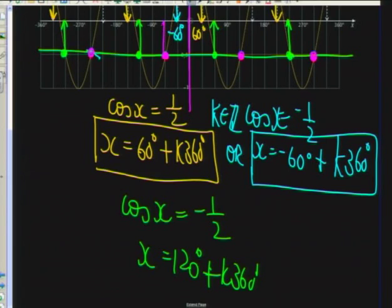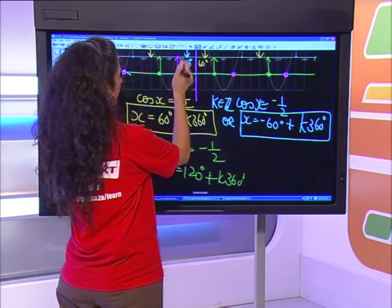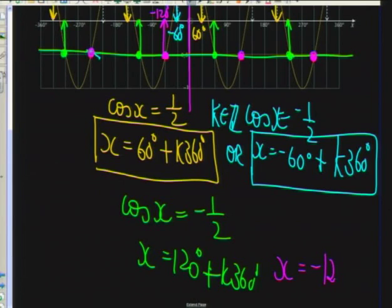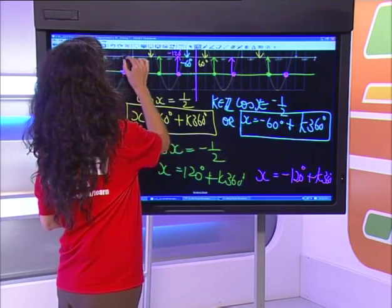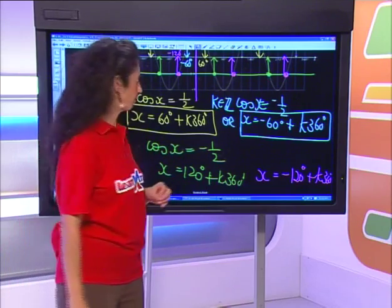Well, this one, remember the cos function is symmetrical. So I had the green one, but if I fold the green one about here, I'm going to get negative 120. So my second formula will be the negative angle plus k360. So we don't have to think about quadrants. The formula itself will give us a quadrant, because the negative 120, when I add 360 degrees, I get 240, which is my third quadrant angle. So the formula will, by its nature, give you all the possibilities when it's negative.